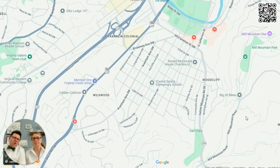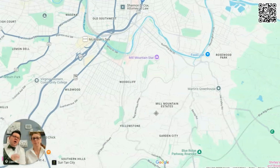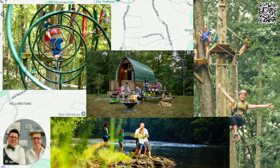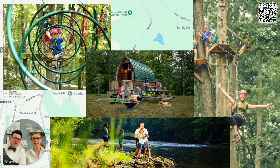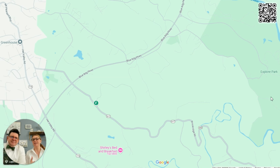Yeah, and then if you want to jump in your car and go explore Explore Park, there's treetop quests, there's river access, there's tubing, there's camping, you name it, it is out there, and I think you want to keep going. Yeah, it's right here. It's only 17 minutes over to Explore Park.